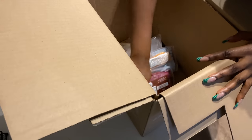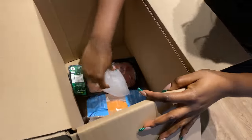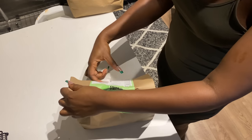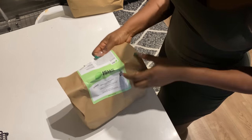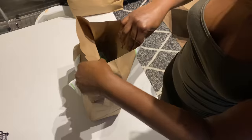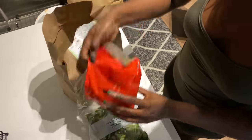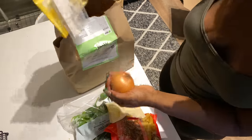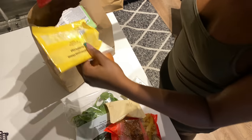I have to put this in the fridge. I'm probably gonna cook one of the meals today. What's this? This is the beef and spinach. All the ingredients you need. They give you everything. That's so cute. I'm actually excited now to give it a shot.